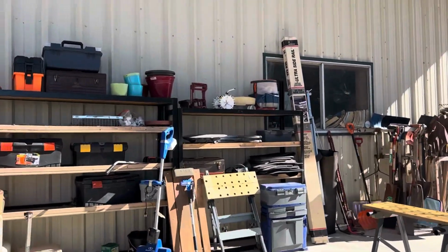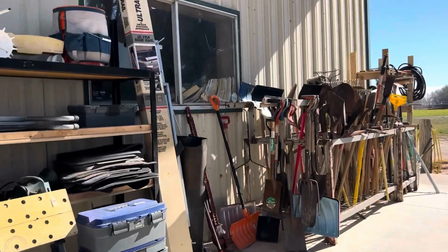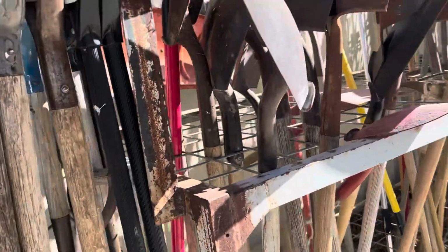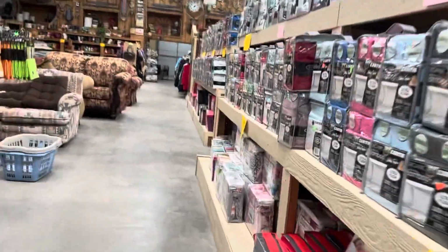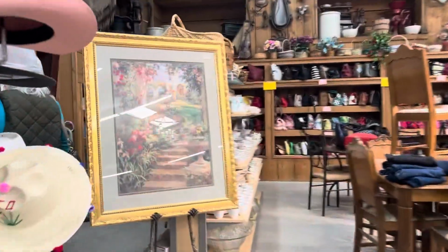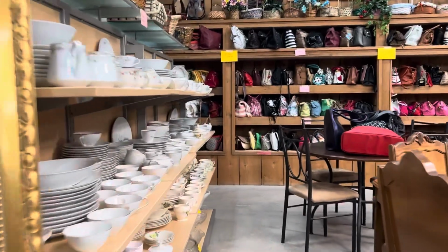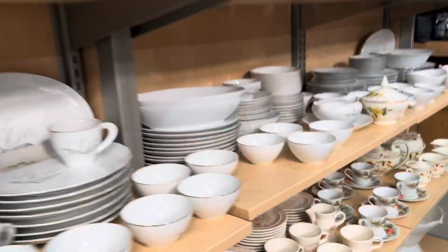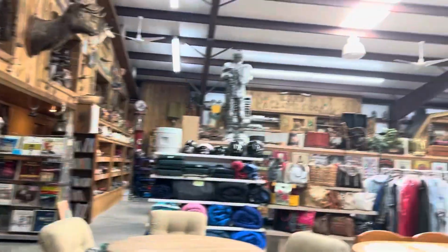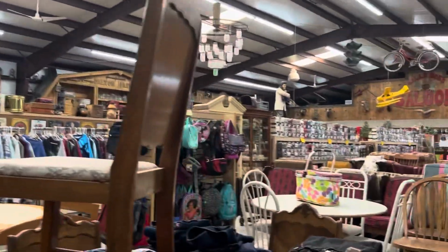Look at all this garden stuff. Downstairs, trading posts, looking for lab tables, furnitures. Okay. Trading post guy. They have bags, plates, of course, there's clippers. Well, what all is that?